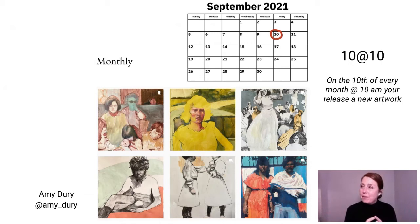Everyone will think, what's going to be Monica's new 10 at 10, or Jan's new 10 at 10, or Sue or Miles's new 10 at 10 this month? And this already will create momentum. This is Amy Jury. She's an artist from the UK. I'm not sure if this is 10 at 10, just something I've made up. Feel free to use it. You can do a 1 and 1, you can do a 12 and 12.